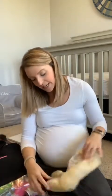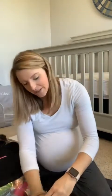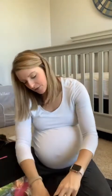Makeup wipes in case you don't feel like washing your face. Again, I may not wash my hair, so I needed a new shower cap, so I bought a second one. And this is like my old one that I've packed and have ready to go, so I don't need to grab anything like that last minute.